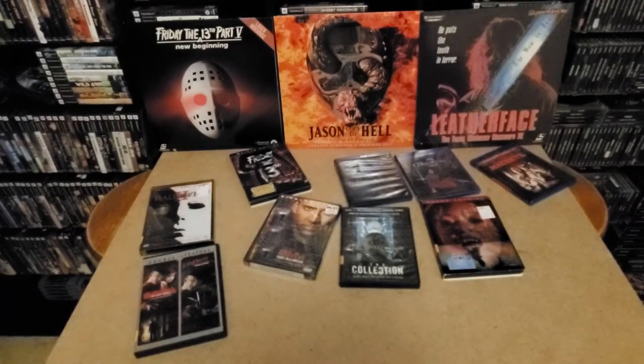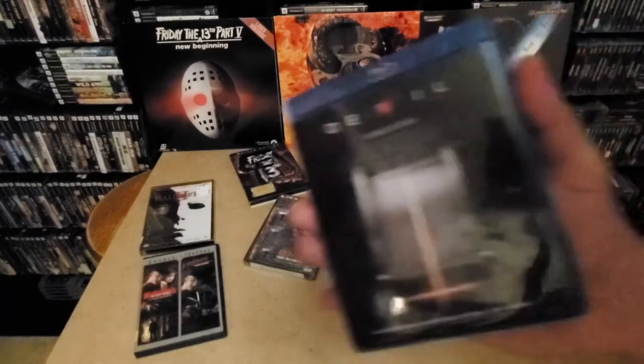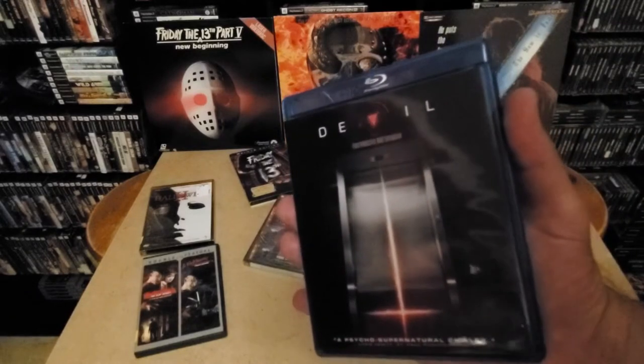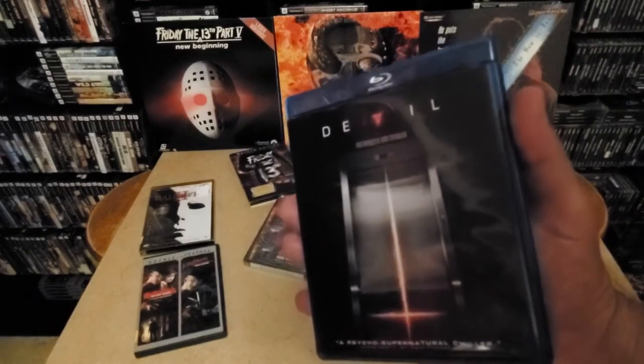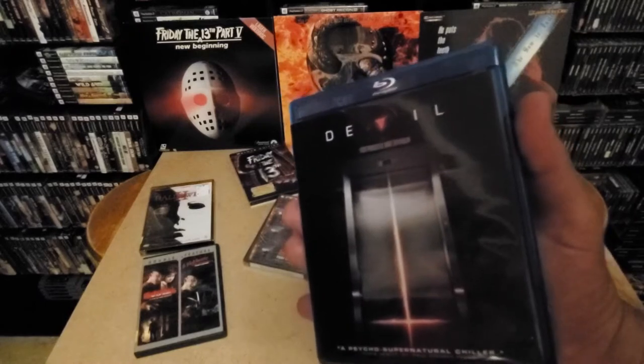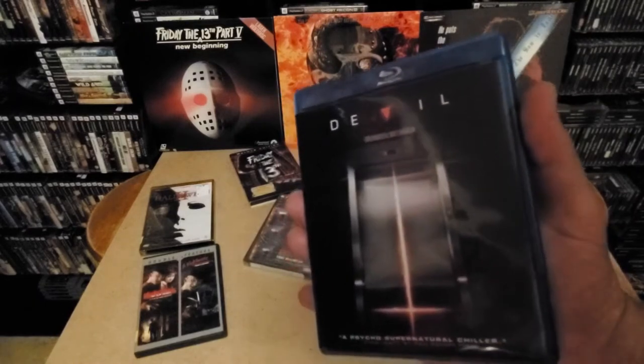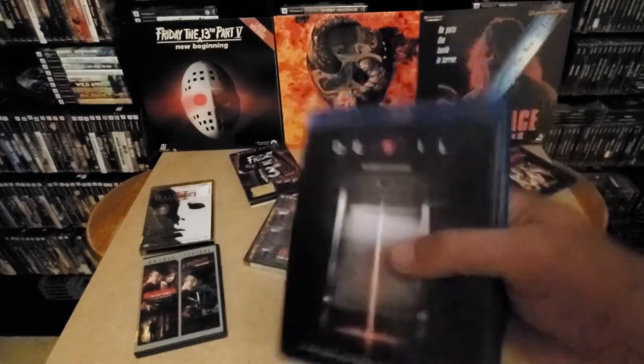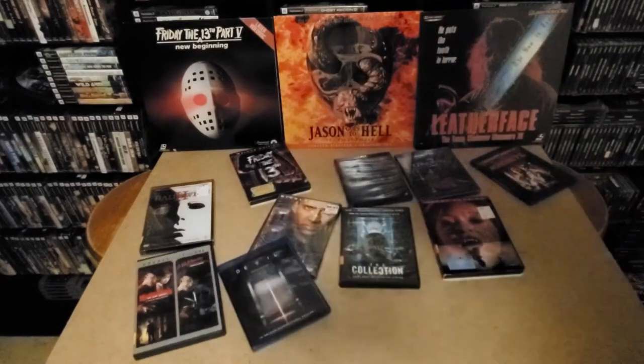All right, this is produced by M. Night Shyamalan. This is a pretty good movie. I like it. It wasn't directed by him, but definitely some influence in there. Devil. It's a movie about you not knowing who the devil is. And a lot of it has to do, obviously, with being trapped in the elevator with people that you don't know anything about. So yeah, cool flick right there. Highly recommend it if you haven't seen it.